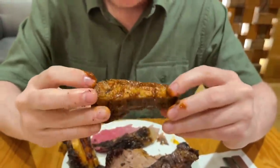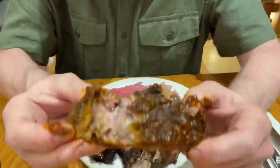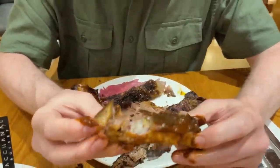Oh yeah, these are one of my favorite things the last time we were here. Super meaty, super char. Love it. Great. I have some St. Louis ribs too. I'm not sure if these are pork or beef. They look like pork. Oh, that's good sauce. These were also some of my favorites last time we were here.